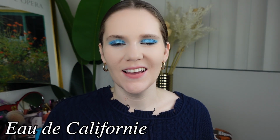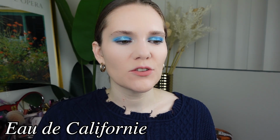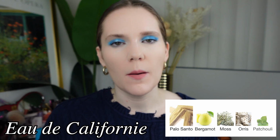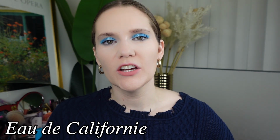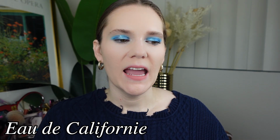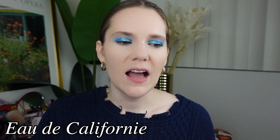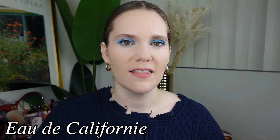Next up, we've got Eau de Californie, which is a nod to California vibes, and this one has notes of Palo Santo, bergamot, moss, orris, and patchouli. And I feel like this is a pretty good California fragrance. I feel like a lot of brands try to make a California scent, and they always use the same things, like Palo Santo and patchouli. The bergamot here gives it a bit of freshness, and I do really get that Palo Santo. That is the overarching theme here.